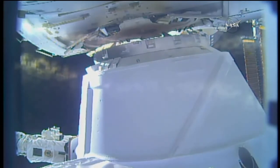Robotics officers are holding the Dragon just a few centimeters away from the common berthing mechanism, assessing some systems before they push it into its final installation position and get ready to drive those bolts.